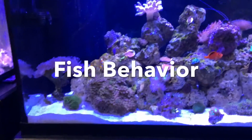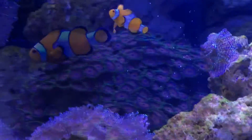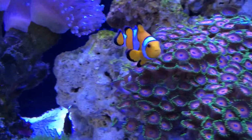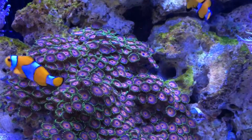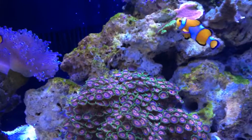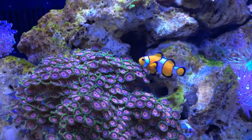So I decided to add another topic to my update videos. I thought fish behavior would be a really cool thing to track as well. You'll notice my pair of clowns here have really taken to this colony of zoes, and they pretty much hang out in here all day. They do wander a little bit, but this is definitely where they're calling their home.